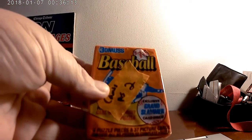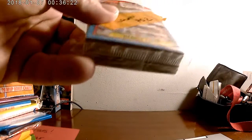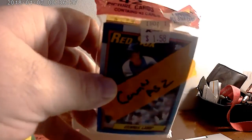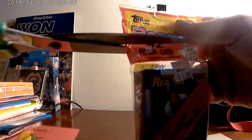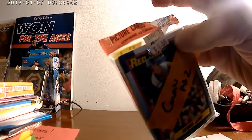A large Donruss. With a note saying this counts as two. It's a thick pack. And then also a, looks like 1990 Topps. Says it counts as two. That's fine with me. I don't know how many are supposed to be in there, but I love the pack selection. I'm gonna start with this one.